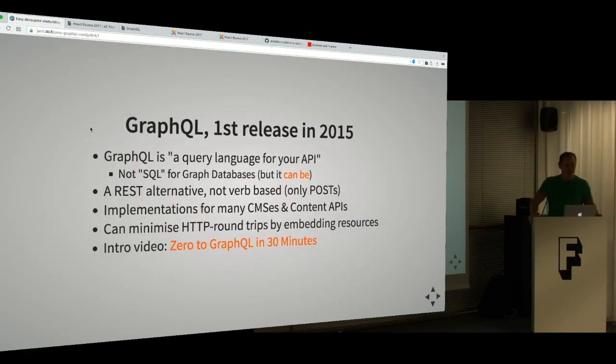I didn't type anything here, but probably most of you know about GraphQL, at least by name. It was released by Facebook only 2 years ago. It seems like it's ages ago, but only 2 years ago. It's an alternative to REST, and it's a query language for your API. It's not SQL, but actually it can be, because there's a GraphQL database that uses this syntax for its system. But as said, you can dive into these later if you want more information.